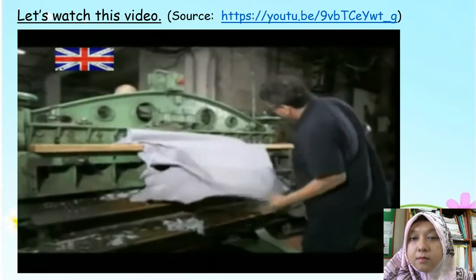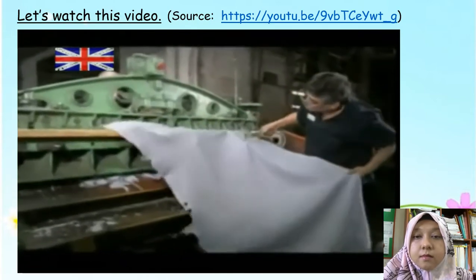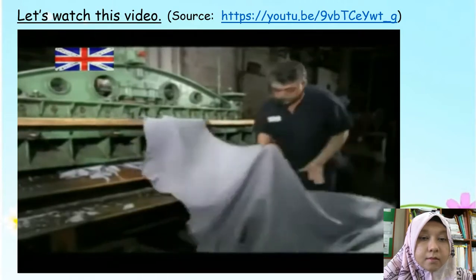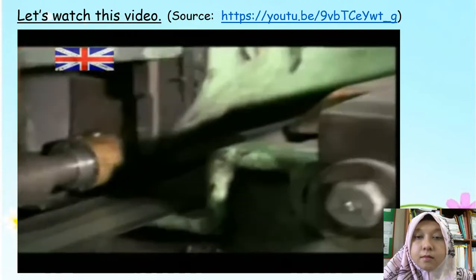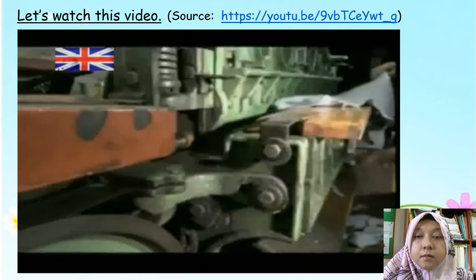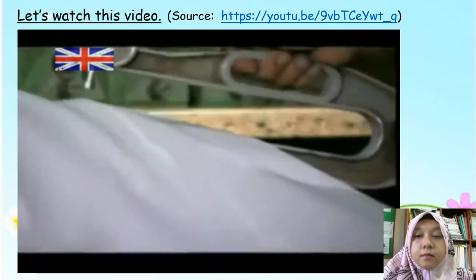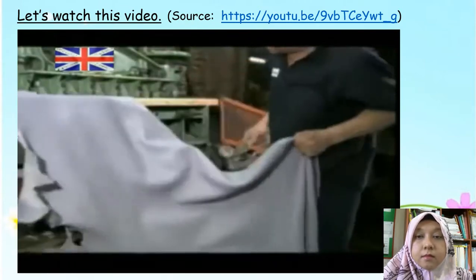They feed the leather, grain side up, to a machine that splits the leather into layers. It slices the leather on the flesh side to an even thickness. The cutoffs will be recycled into suede. They check each piece of leather with a gauge to confirm the thickness is uniform.